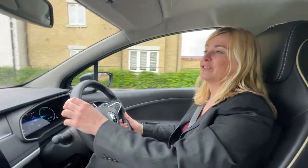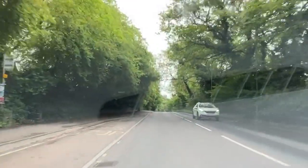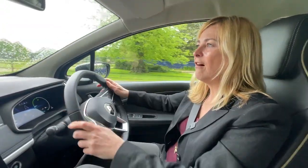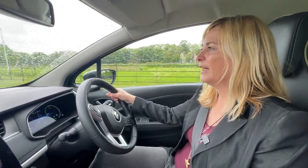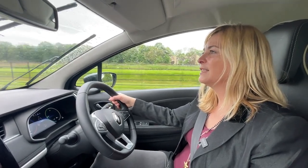The steering wheel feels really good. It's little things like that where they've put in the time and money that makes it feel like you're driving a really nice car. Even though it is compact, even though it is basic in other ways. So I really like it. It's a great little car.